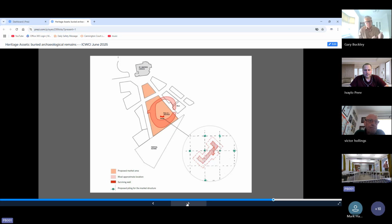So we worked with the engineers to find a way to ensure that they are still preserved in situ, underneath that concrete slab, and we worked with the different building foundation options, and the little curious image on the right-hand side shows the way in which we were trying to work out how the piles for the new market could be placed in a way so they didn't disturb the buried archaeological remains.